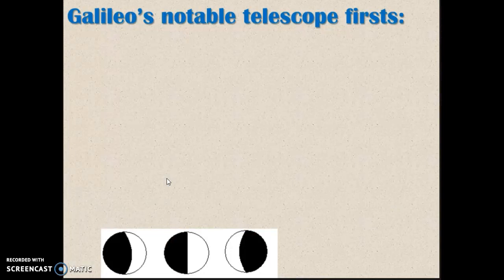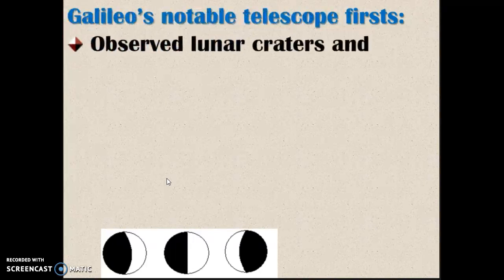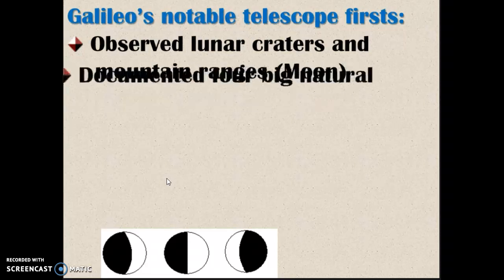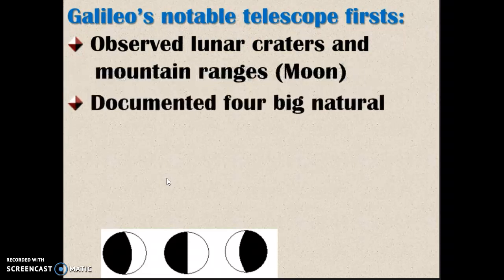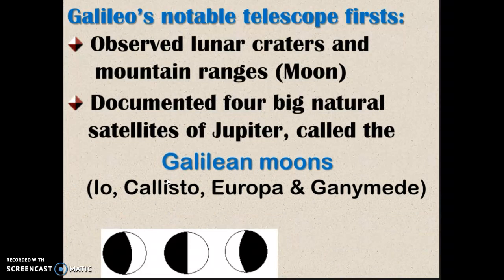Notable telescope firsts. He observed lunar craters on the moon. Lunar, moon. Okay. Yeah, moon is the name of our natural satellite. And mountain ranges were on the moon. Ooh. Before that, they really thought that there were seas. The dark stuff was oceans. That's why they're called mare. He also documented 4 big natural satellites on Jupiter we call the Galilean satellites in honor of Galileo. The Galilean moons. There's Io, Callisto, Europa, and Ganymede. Ganymede is the biggest natural satellite in our solar system. It's huge. Not as big as Earth, but it's huge.